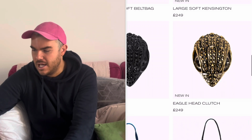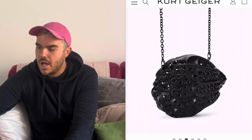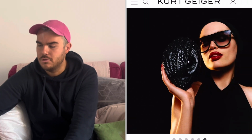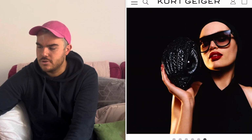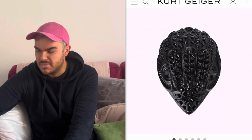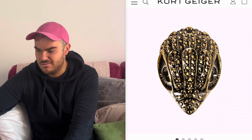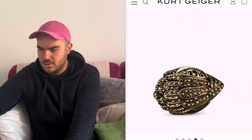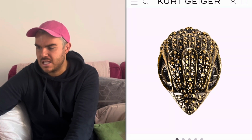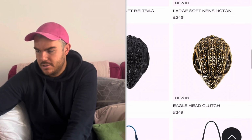An eagle head clutch. Oh, this is interesting. Oh. Right. Okay. Ooh. That's cool. I mean, a little intense, but it's cool. They styled it well. It's cool. I'd probably go for a Lulu Guinness lips clutch if it were me, but if you have a particular affinity to eagles, then maybe. But it's, you know, different.